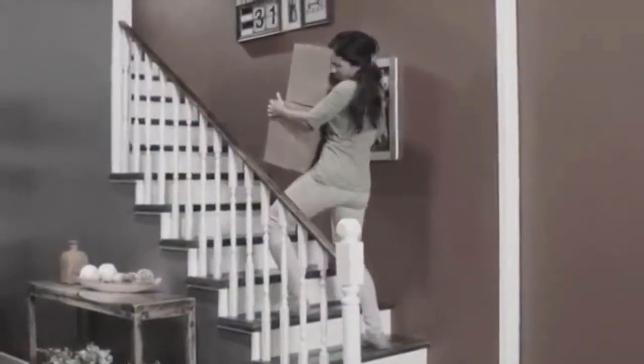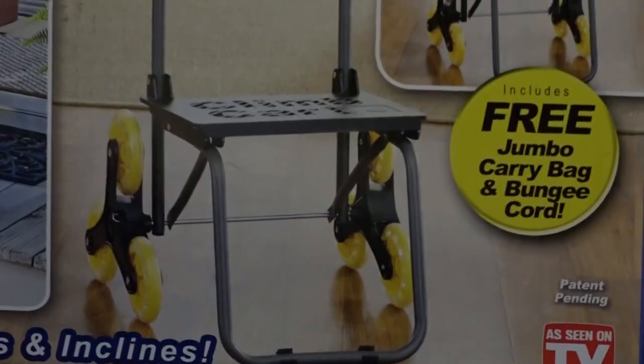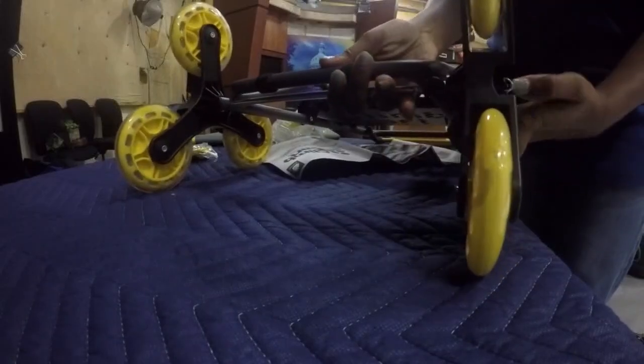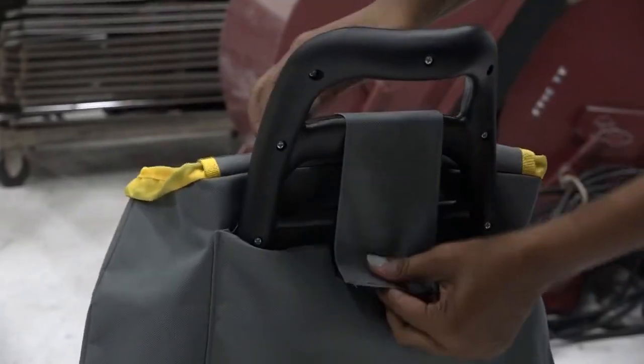Lugging your things up and down the stairs is a real hassle, and too much weight can hurt you. Enter the climb cart. This handy-dandy device claims it can help you tote heavy loads through grass, over curbs, and even up and down stairs with ease. This folding cart took just a moment to put together. And look at these snazzy all-terrain wheels. It even comes with a carry bag.